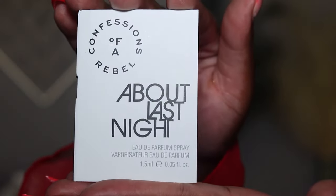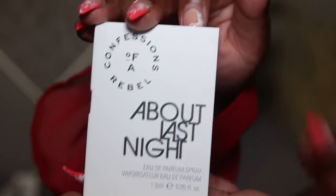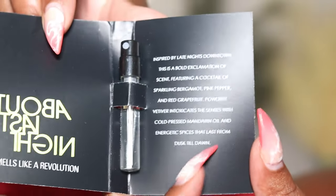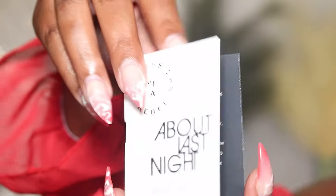So this is a close-up of what the individual discovery set looks like. It has the title on the front. Then when you open it up, it has a description of the fragrance, and that's the cute little vial. Super, super cute. As I mentioned, you can put these as great stocking stuffers for the holidays. So friends, if y'all see these again, it's a great gift. And they also have discovery sets that you can make with 2 or 3 fragrances. So a whole list of options.